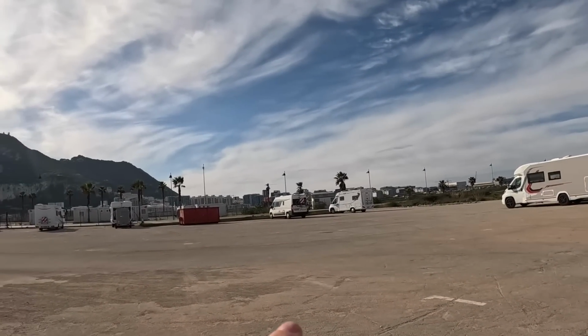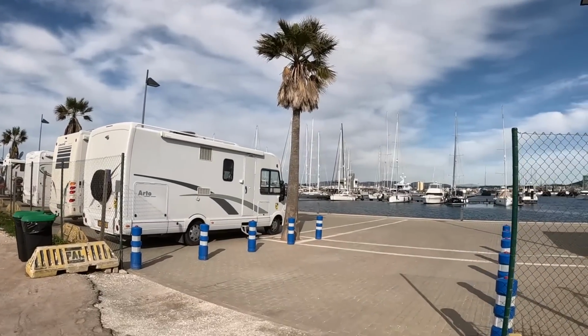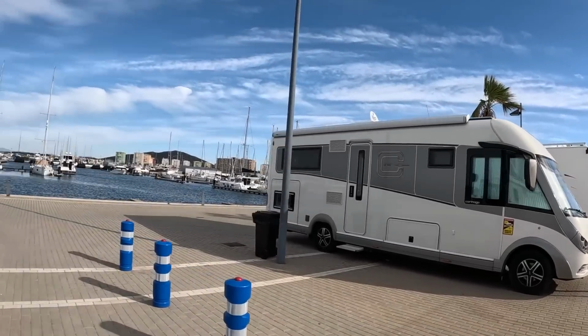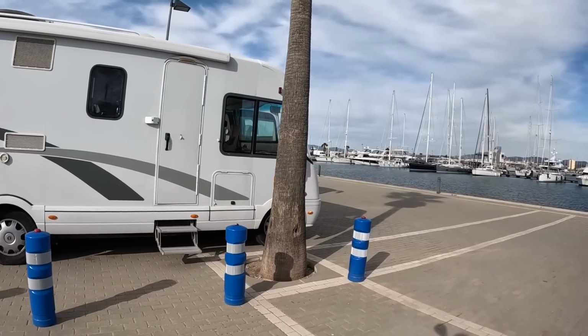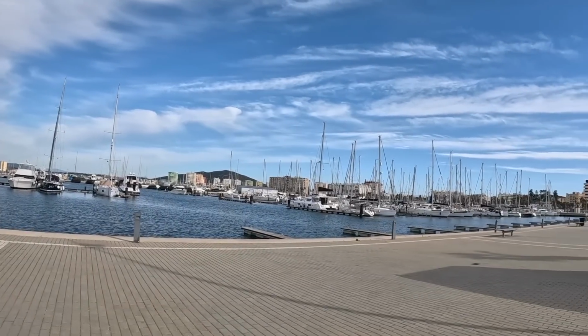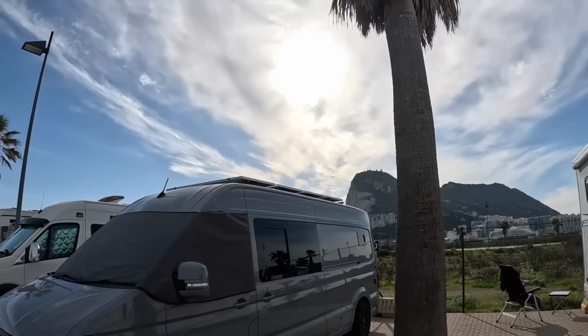So we're on an aire, it's €12 a night and it's literally on a marina. You can either park here just in front of the rock in this car park, or you can park opposite the boats. So this is where we choose to park. You've got a road to the right, a road to the left, and then you're greeted with this beautiful view. There is an Elsan in here, there's a laundrette, which is perfect. I mean, if you're only going to be in Gibraltar for a night or two, you're not going to mind, obviously, not having showers or anything, are you?